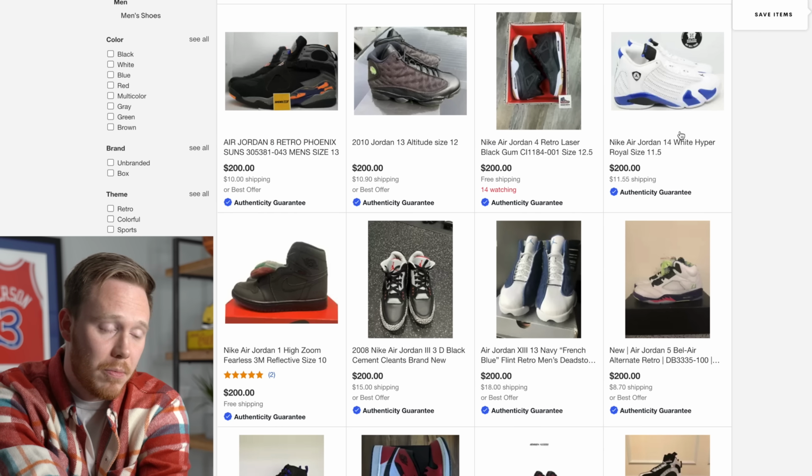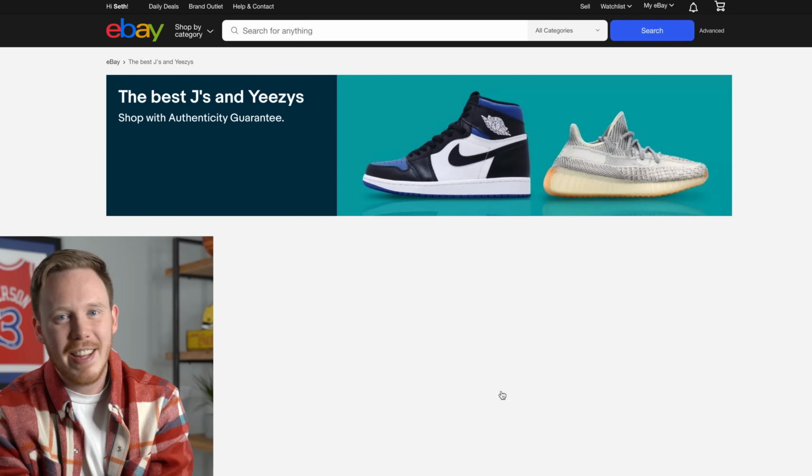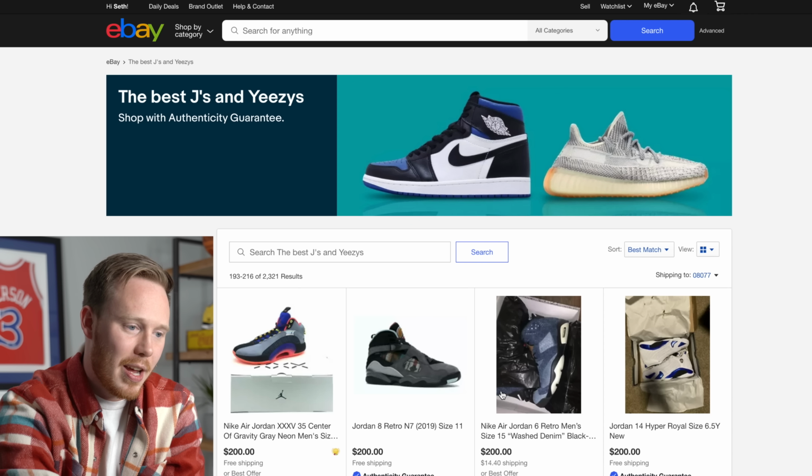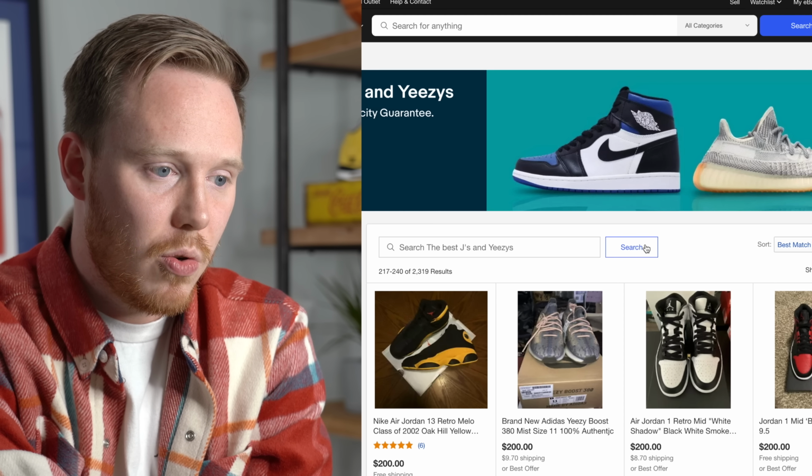Black Cement 3s from 2008, interesting. Mids have been coming out with some good colorways. The material quality isn't as good as the highs, but the mids, they look good. So I didn't pick sizes, so it's not narrowing it down too much.